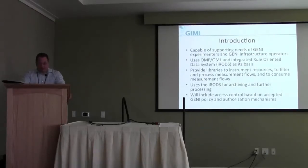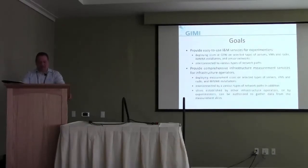We provide libraries to instrument our experiments, to collect the data, and consume the measurement flows. I talked about archiving, and in the future we're also working on making this fit nicely under the policy and authorization mechanisms we have in GENI. We're not there yet. This is one of the things coming up soon. So we want to provide easy-to-use instrumentation and measurement services for experimenters. Now, what's easy to use is probably something we can debate for quite a bit. There's still a learning curve. If you learn a new tool, you have to invest some time. But we have deployed that in the ExoGENI world, and if people go to the WiMAX tutorial tomorrow, they'll also learn how you can use it in the WiMAX environment.